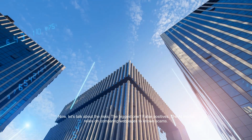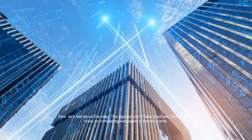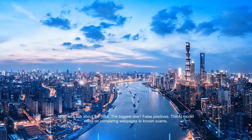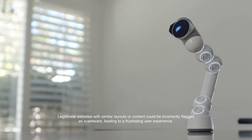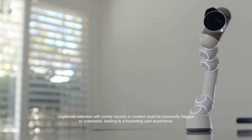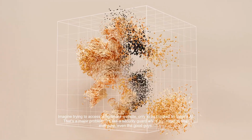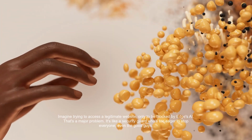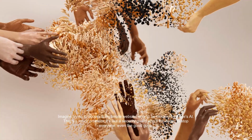Now, let's talk about the risks. The biggest one? False positives. The AI model relies on comparing web pages to known scams. Legitimate websites with similar layouts or content could be incorrectly flagged as scareware, leading to a frustrating user experience. Imagine trying to access a legitimate website, only to be blocked by Edge's AI. That's a major problem. It's like a security guard who's too eager to stop everyone, even the good guys.